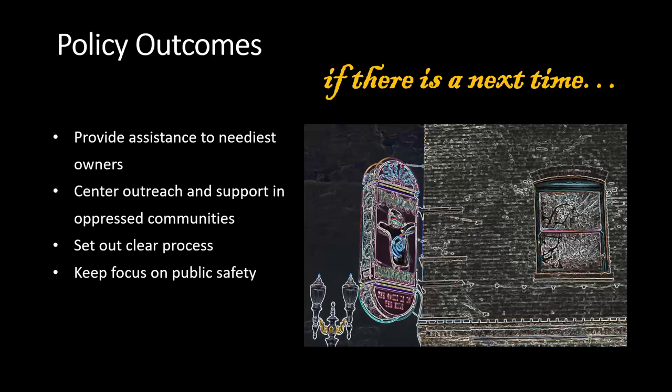And so if we had centered our work truly in support to those communities and had a plan to provide support to the neediest owners, then I think that we would have retained the moral high ground, and we could have had allies in communities where we really needed them and where it was, arguably, in the interest of the communities that we served.